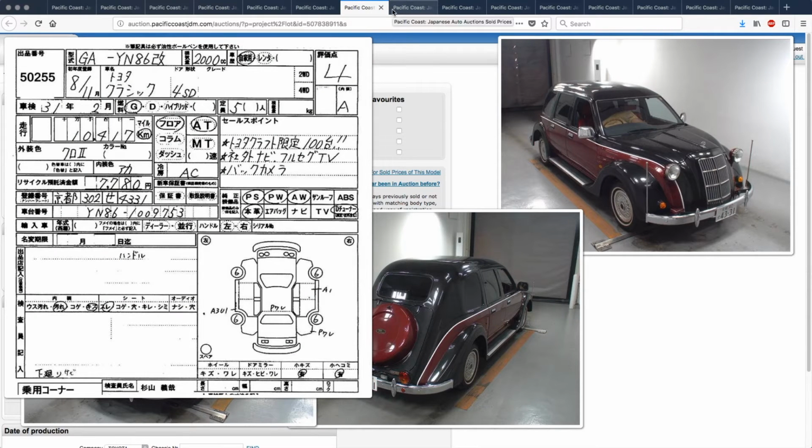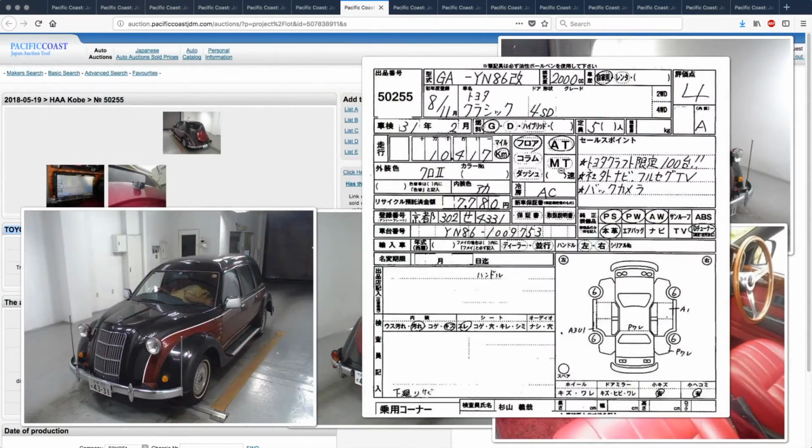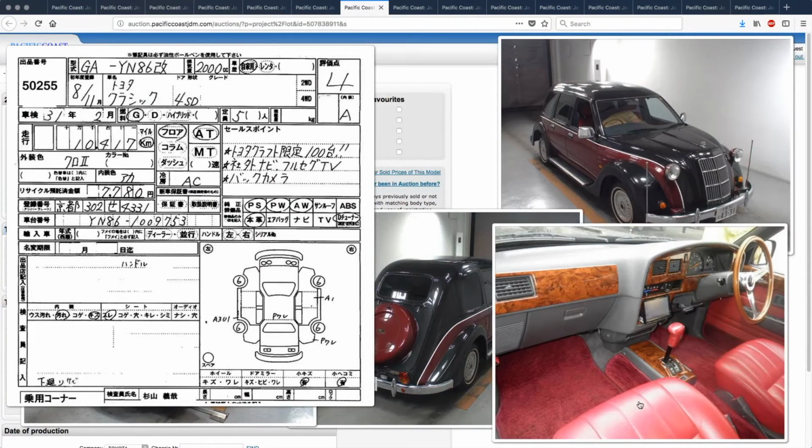And so, yeah. Oh, 10,000 kilometers. That's why he wants so much. Wow, very low. 2000 cc. This is a gasoline engine. Toyota Craft. Oh, 100 units made, not 200 or 250. Aftermarket Navi, full-seg TV, that's a digital TV tuner, reverse camera, steering wheel, that's all they wrote, steering wheel, I guess they meant like aftermarket steering wheel, and that suits the car really nicely. Look at that interior. Look, it still uses the Hilux dashboard. Crazy. Okay, so roof paint cracks over here, A3 over here, underside surface rust here.